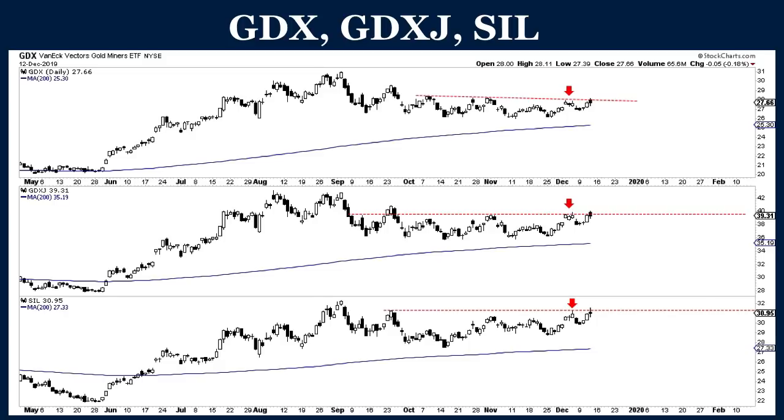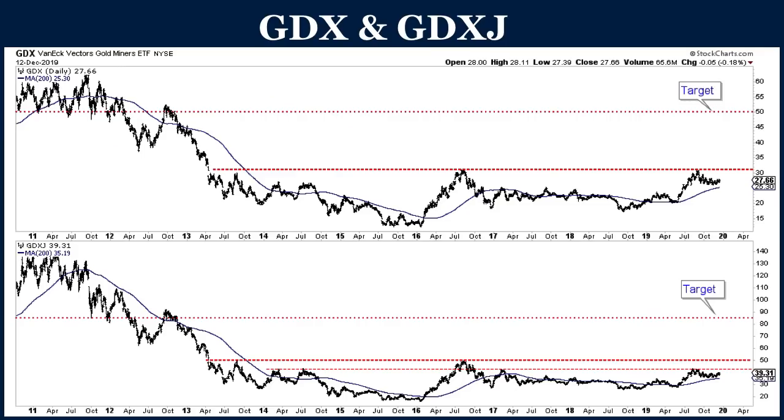Now, obviously, if the metals come down to those lower targets, then these miners probably aren't going to break resistance and they'll pull back a little bit. But look, even if we get that downside in the metals, the miners are going to be fine. Look at how far they are from their 200-day moving averages. I don't even think they'd fall and test those, but even if they did, the outlook is still really bullish. So keep those things in mind.